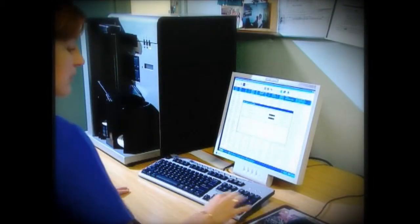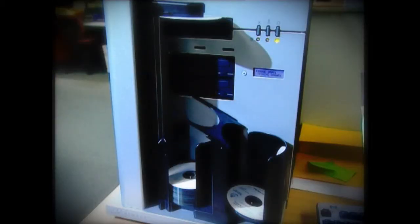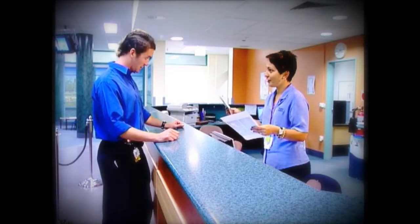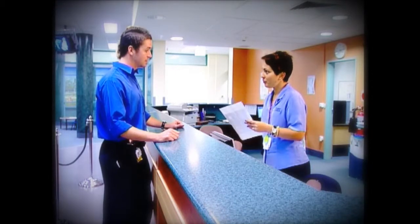CDN have access to high reliability industry strength CD publishers. These automated devices produce images on CD quickly and efficiently, so each patient can walk away with images taken for the day on one CD-ROM. Patients can even bring back the CDs for additional studies to be added to the same CD.